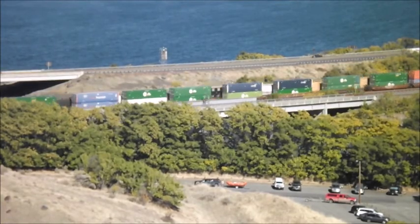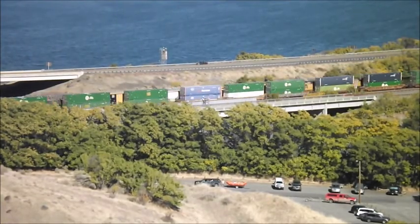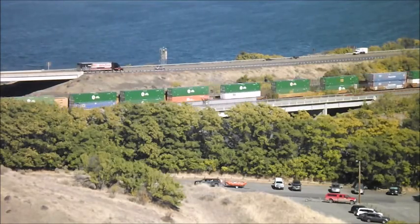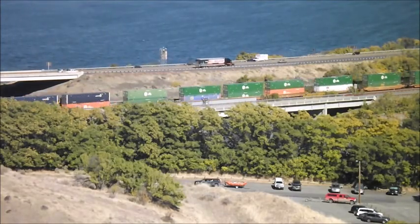I don't know if you can see it. There are two more back-end helpers at the end of that westbound UP mixed freight, 2 SD70 ACs.